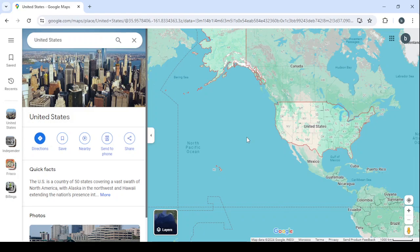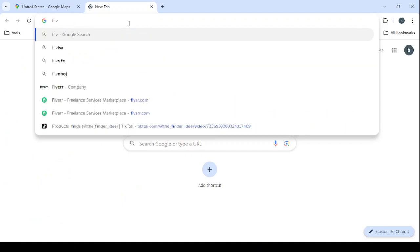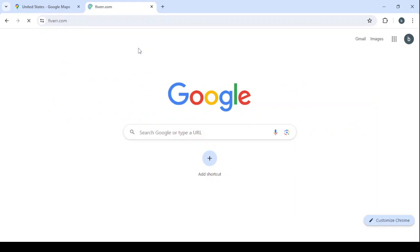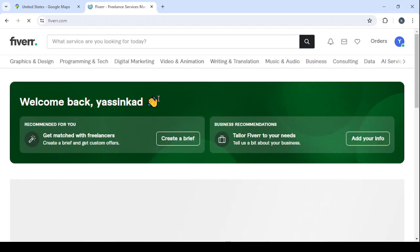And you will not even need to know how to do that. You will just find the business owner, close them, get paid, then go to fiverr.com or any other freelancing platform that you'd like to work with. Then you will search for the freelancers that can offer those services.